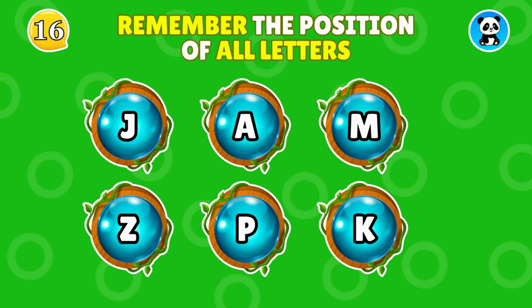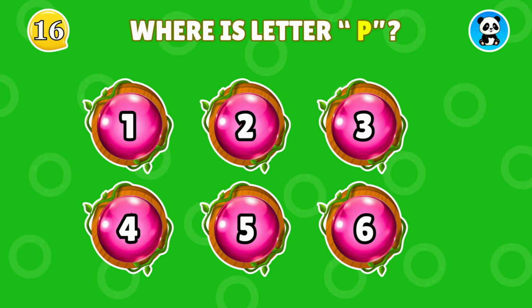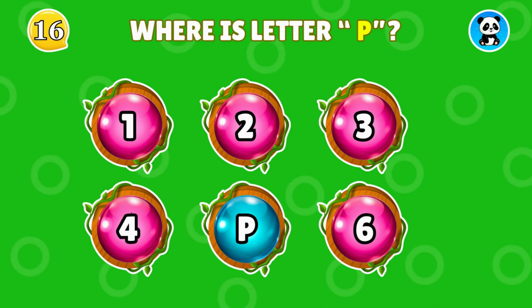Remember the position of all the letters. Now can you guess where the letter P is? Yep, the letter P is located at position 5.